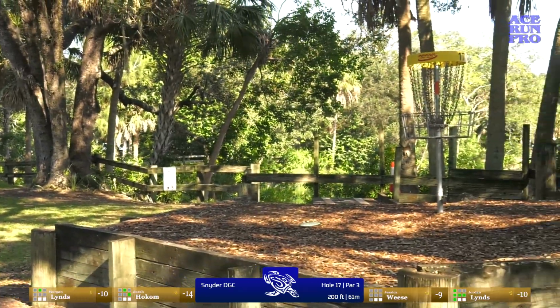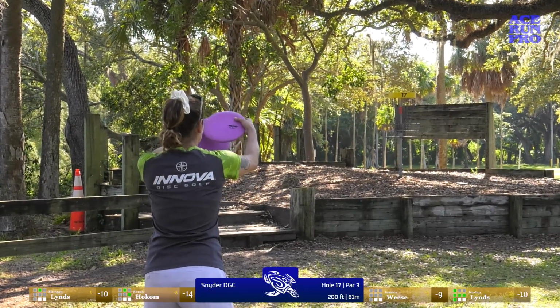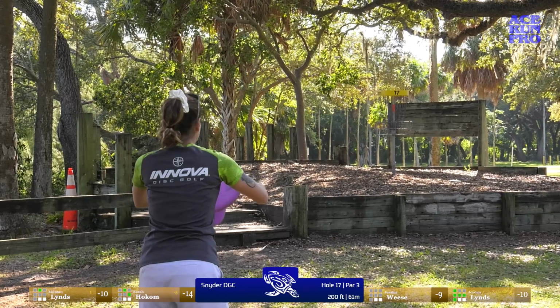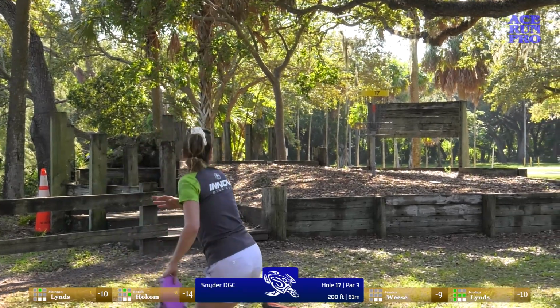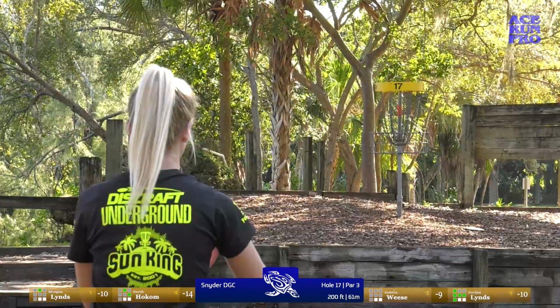I'm just trying to lay it up. Just get on. Don't do any damage here. I don't need to make these. Just from, looks like outside. Sits nicely on the mulch.